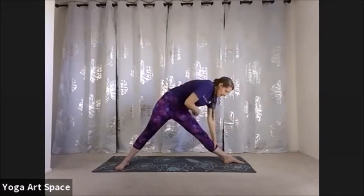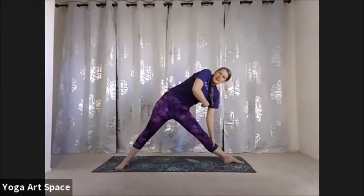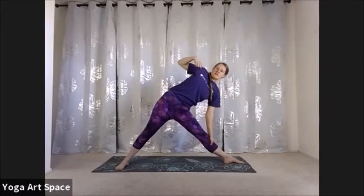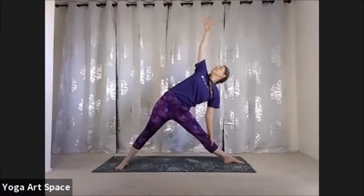It would be easy to kind of round here, just try to reach as much as you can, but then we're completely sacrificing that part of the triangle. So instead, find length all the way up to that shoulder. The other shoulder squares back, and reach the right hand directly upward to the sky. Good inhale.